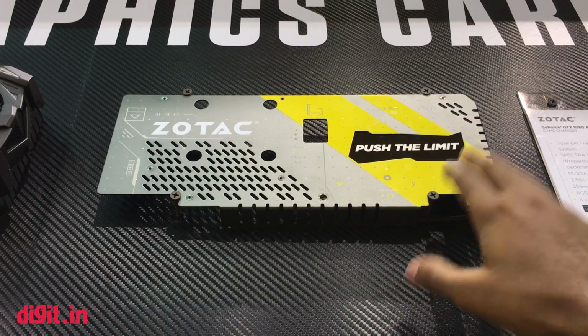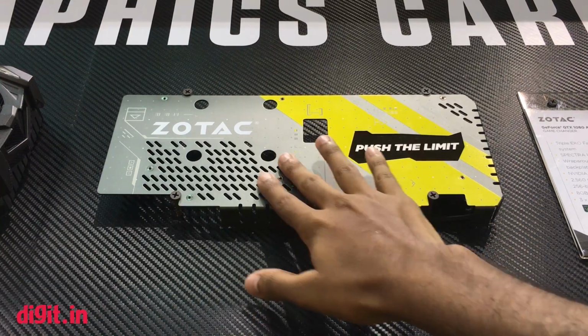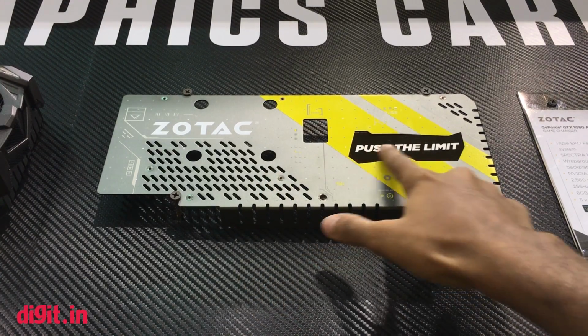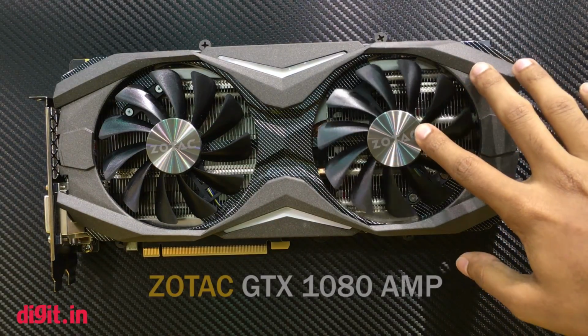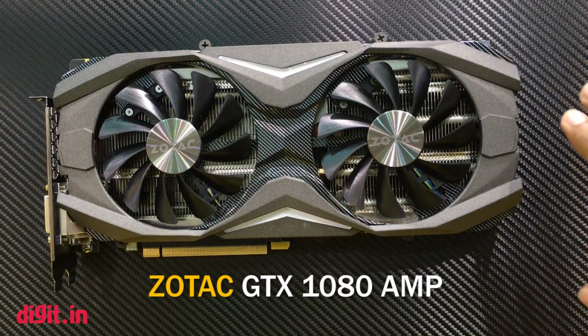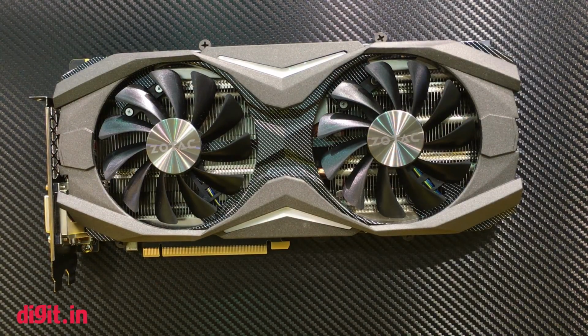Over to its right you have the backplate of the 1080 AMP Extreme. There's nothing much to it except there's RGB lighting over here. And in front of you, you have the 1080 AMP edition. So the earlier one that you saw was the Extreme AMP, and this one is the AMP edition.